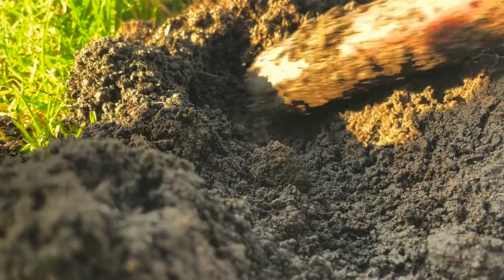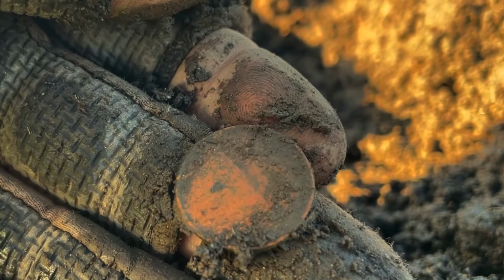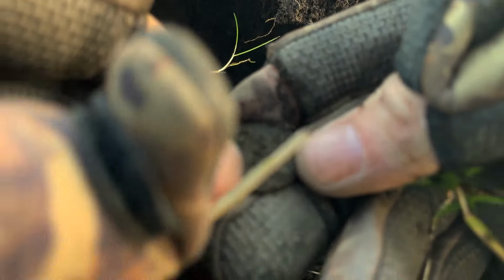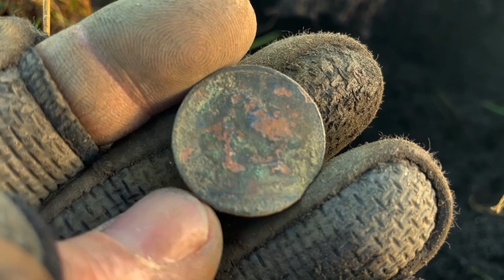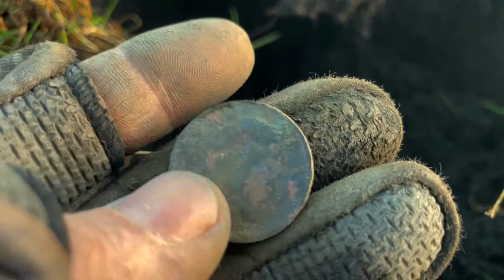There's the flat bit of the compressed soil. Yeah, 47. Coming up 32. Got another coin. Oh, that sun's gone in now, it's got a bit chilly and it's really crusty. I had to get the angle grinder out for that. It's only an Edward the 7th. Yeah. What a mess.